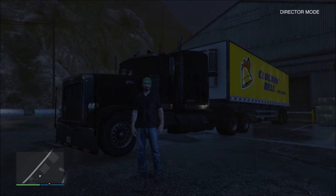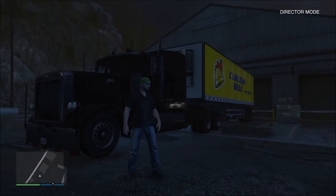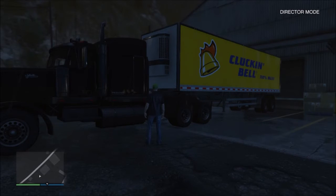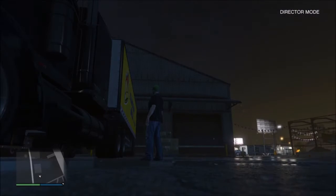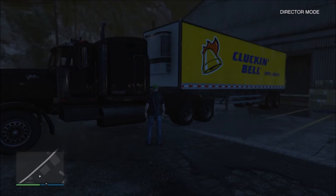Now the one thing about this truck is its wheelbase. I'm actually going to be hauling a Cluck & Bell 48-foot reefer trailer, and I'm going to be taking it from here in Paleto Bay at the Cluck & Bell facilities all the way to La Mesa. We'll plan our route here in a second.